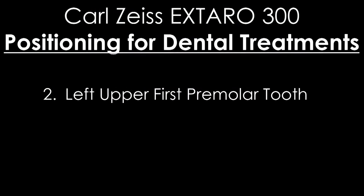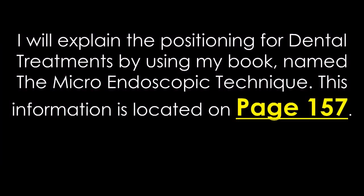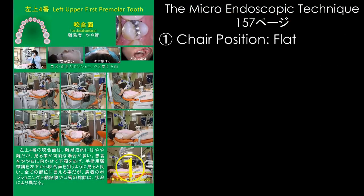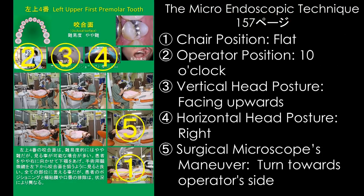Carl Zeiss EXTARO300 positioning for dental treatments. Number 2, left upper first premolar tooth. I will explain using my book, page 157. Chair position, flat. Operator position, 10 o'clock.